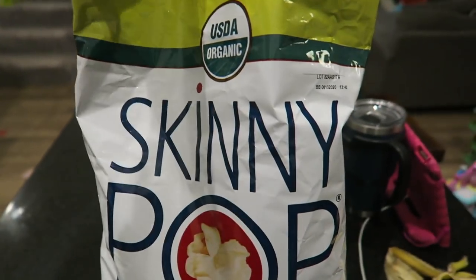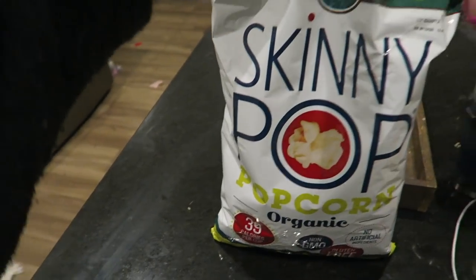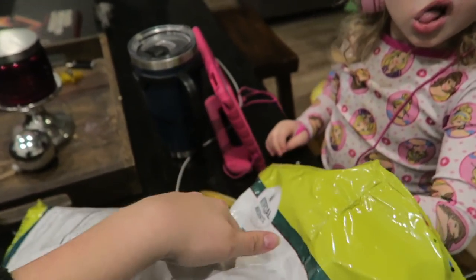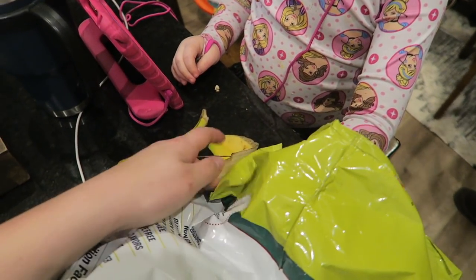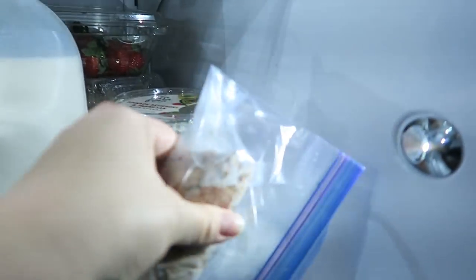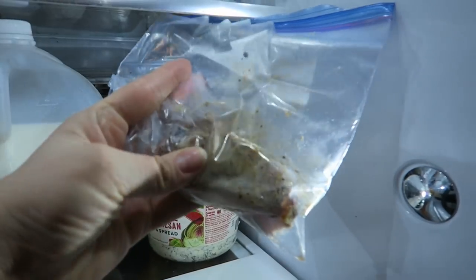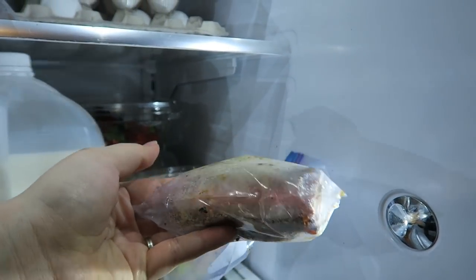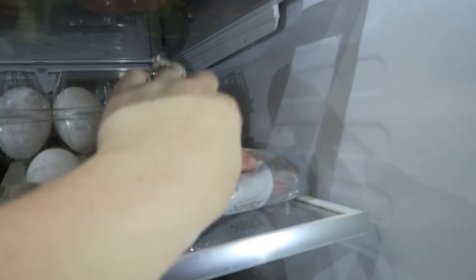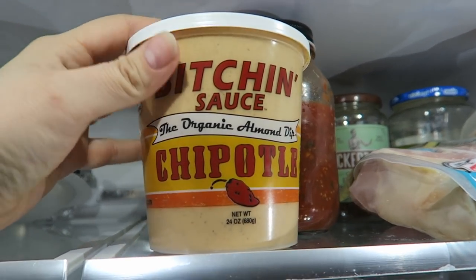Okay, so I forgot to tell this earlier, but I had a snack. I had a cup of Skinny Pop. Kaya's having Skinny Pop and a banana right now for her snack. And then Riker also had a little bit of banana. And then for lunch today, I cut up some of this New York strip. I had 3 ounces of this New York strip, and then I dipped it in this bitchin' chipotle sauce.